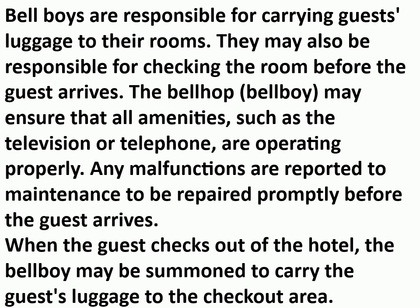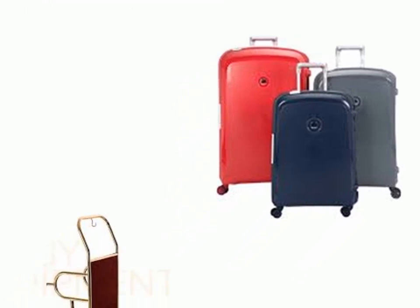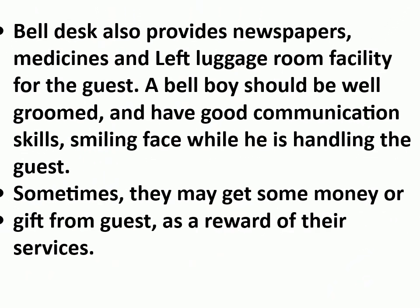When the guest checks out of the hotel, the bellboy may be summoned to carry the guest's luggage to the checkout area. Luggage handling. Bell desk also provides newspapers, medicines, and left luggage room facility for the guest. A bellboy should be well groomed and have good communication skills and a smiling face while he is handling the guest.